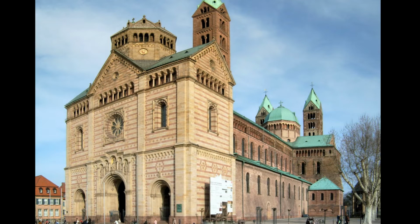You should recognize by now the main features of this style we've been talking about, so I won't go over them all again. The facade here has been extensively restored, but most of the rest of the important parts of the church are original.